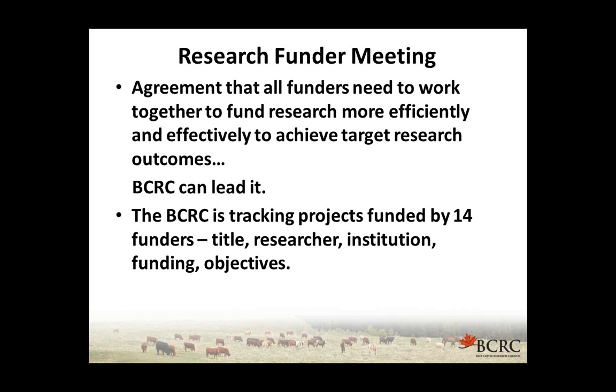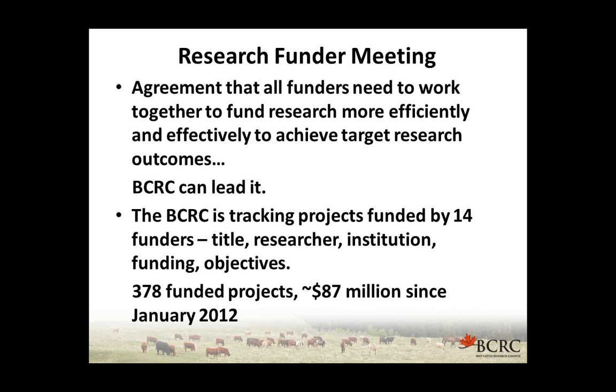And currently we're working on doing this. So rather than doing one huge survey every 5 years, we're trying to do it on an ongoing basis. We're working with 14 different funders and getting them to tell us every time they're funding new stuff, let me know this information. So they're sending that to us. So far, we're aware of close to 400 projects worth about $87 million that have been funded since our last survey ended.